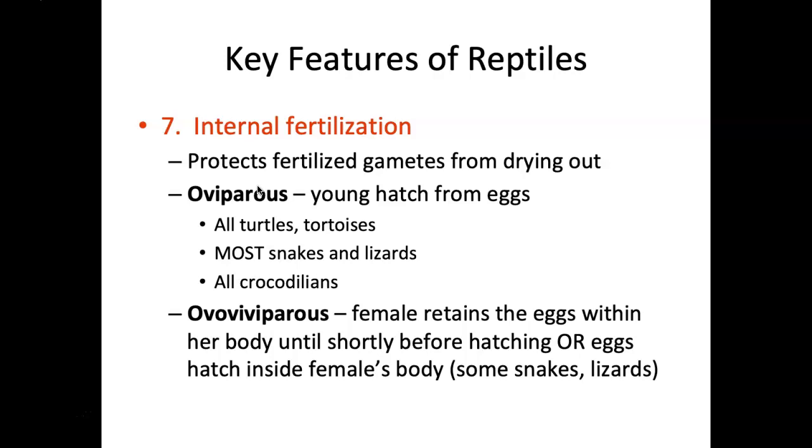The next type is going to be ovoviviparous, which is going to be your females that will have those eggs. They will fertilize inside her body. She will keep them inside her body until right before they hatch or after they hatch. And what will happen is it will almost be similar to or close to live birth, where once those eggs are ready to hatch, they will hatch, or they'll lay the eggs and then they'll hatch. And this is going to be a few species of our snakes and then a few species of our lizards as well.